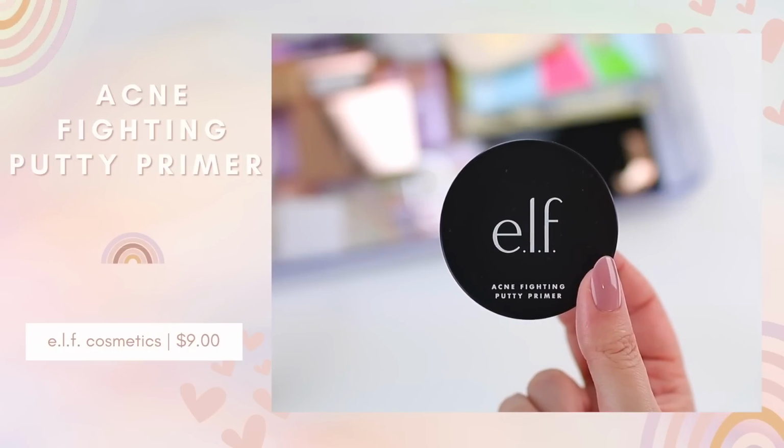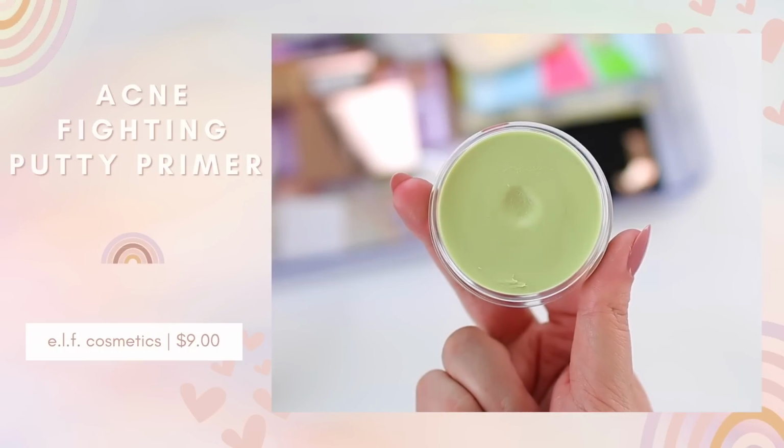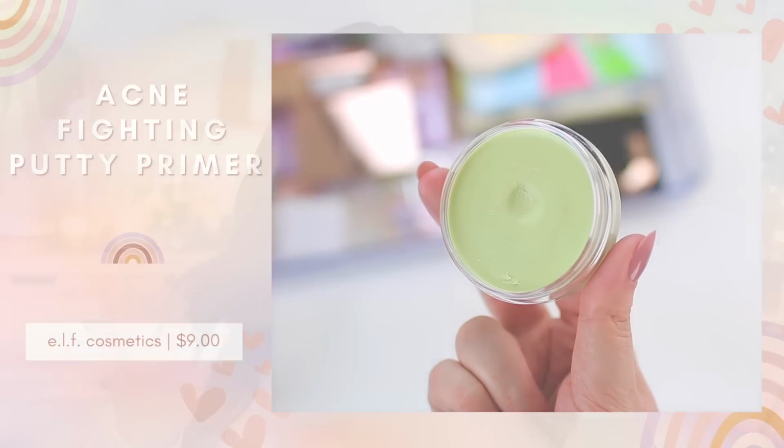I like this product. I like the thought behind it. I just don't use it often enough to see long-lasting results. It does have salicylic acid in it, so it's supposed to help fight acne and create a smooth, even canvas before you go in with makeup. I do like the putty primer because, especially if you have breakouts or texture, it smooths over your entire face. So when you apply foundation on top, it goes on really evenly, even over breakouts.